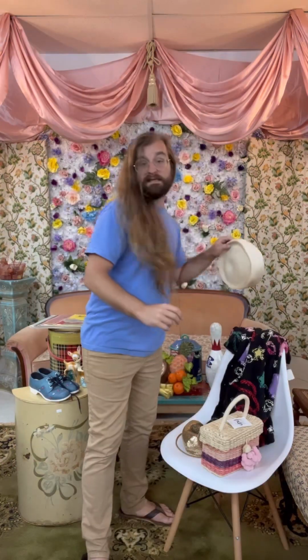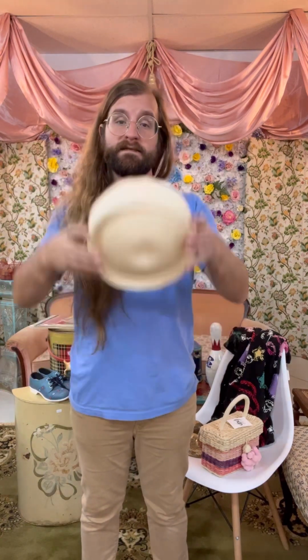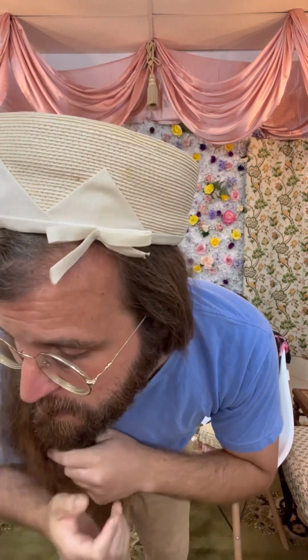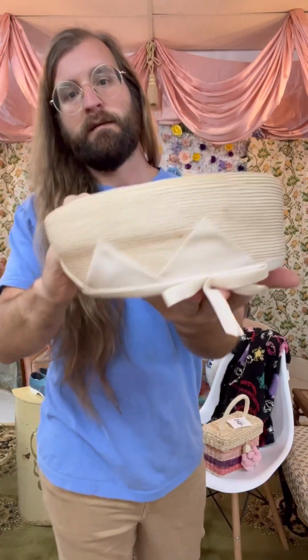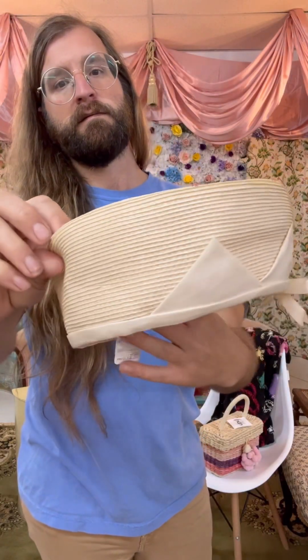You know we love vintage clothing. I have quite a few vintage hats, and so here is this one, asking $12. The prices range from $4 to $12. I don't know that I have any higher than 12. I might, but just all kinds of things.